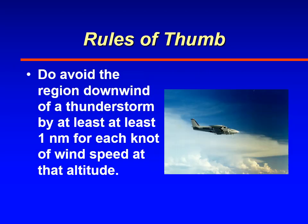And here's the red tail rule. Do avoid the region downwind of a thunderstorm by at least 1 nautical mile for each knot of wind at altitude. We went through this rule before, an example, very good rule. This rule came about from an accident Northwest Airlines had back in the 1960s. So you should use this rule of thumb when determining how far downwind of a thunderstorm you should fly.